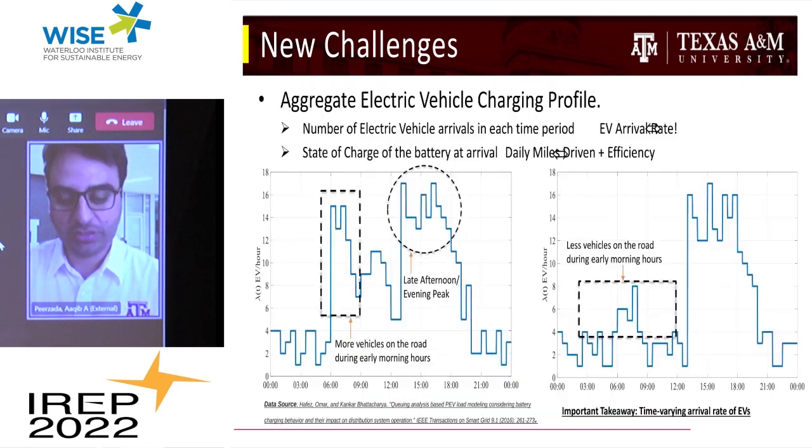Now, the first challenge lies in how we develop an electric vehicle charging profile. It depends on two factors, essentially. The first factor is the number of electric vehicle arrivals, or the EV arrival rate at a certain charging location. And the second important factor is the state of charge of the battery of the electric vehicle. Out of these two, the state of charge problem is a simpler problem to solve, and it has been solved before. It mostly depends on how many miles were driven, and also on the efficiency of the electric vehicle.